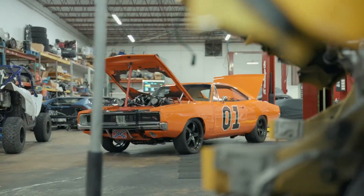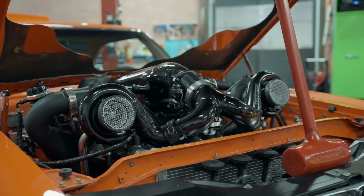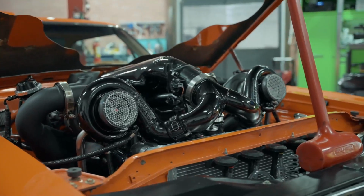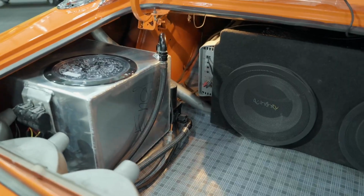We gave it an LS swap, a twin turbo. We changed the transmission, the rear end. It has 4-link suspension in the rear. We changed the whole front suspension, installed larger brakes so he could stop so he didn't kill himself. Air to water tank in the back and a secondary fuel tank. That's where the primary pumps are now for the fuel system. Give it a nice little shine to it. We had it paint corrected so it's a lot shinier.